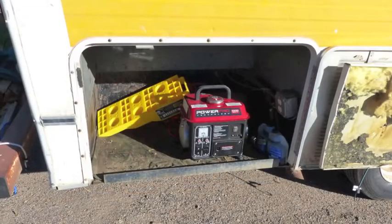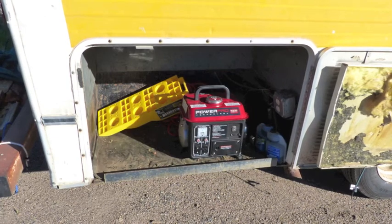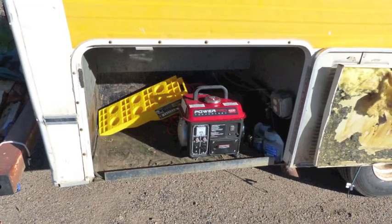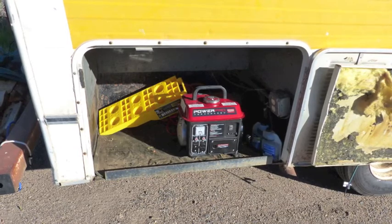You want to go ahead and check your generator and make sure it starts easy, and also make sure that you take plenty of fuel with you. It's a major bummer to be up in the forest and not be able to power your motorhome or charge your batteries because you didn't put any gas in the gas can.